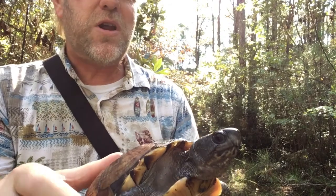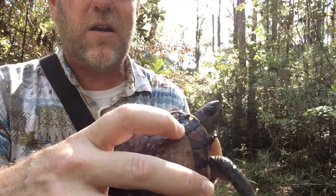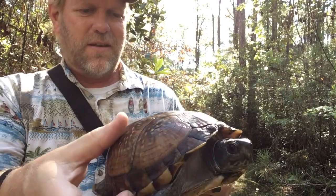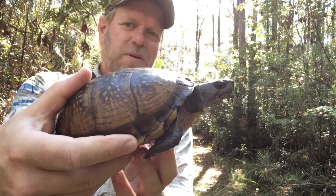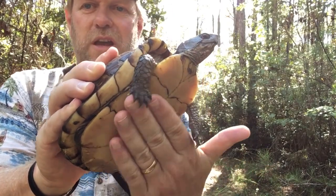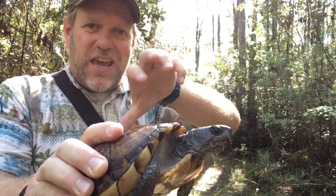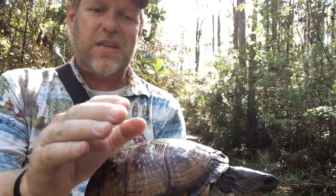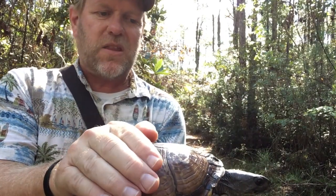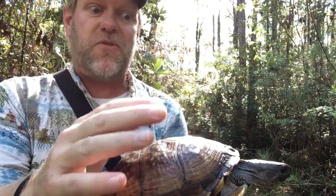Oh my gosh, she's pretty old too. She's got some marks up here in her shell. You can see that little wound right there where it's really thin. Oh, but she's in great shape. And I know this is a female, by the way, because the plastron is very smooth. It's flat going all the way down. Remember, the males have that concave plastron so that during mating season, that will sit on the back of the female shell and it'll keep him from falling off.